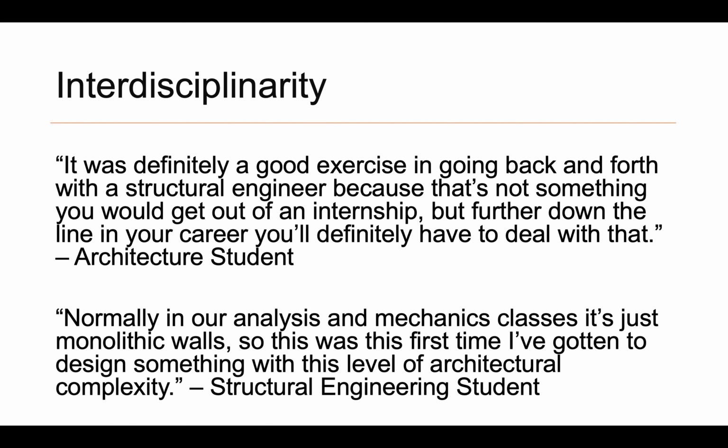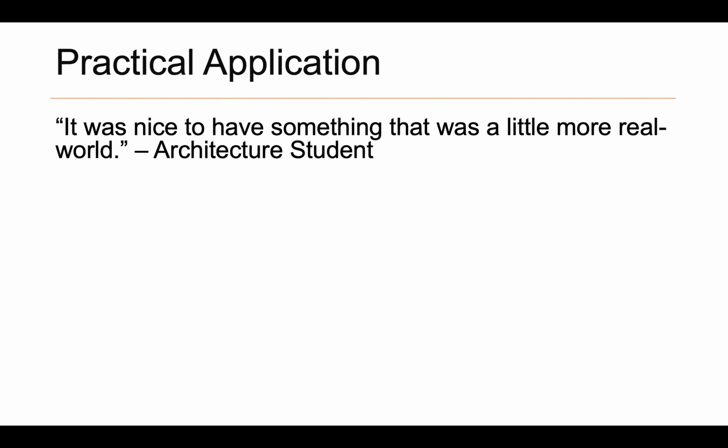And then in terms of the interdisciplinarity of the actual content, we had a structural engineering student say that in their classes so far, it's all been idealized monolithic walls and beams and things like that. So this was the first time they've gotten to design something that had that level of architectural complexity. So that was a new experience for them.